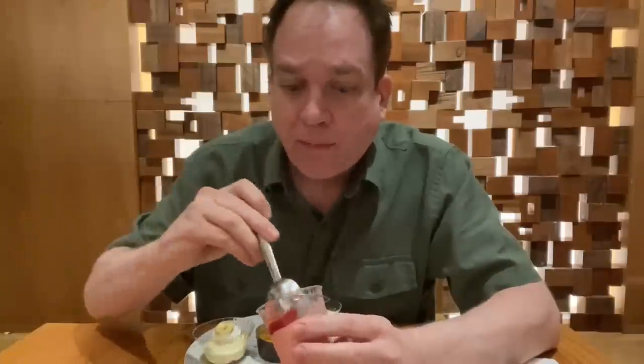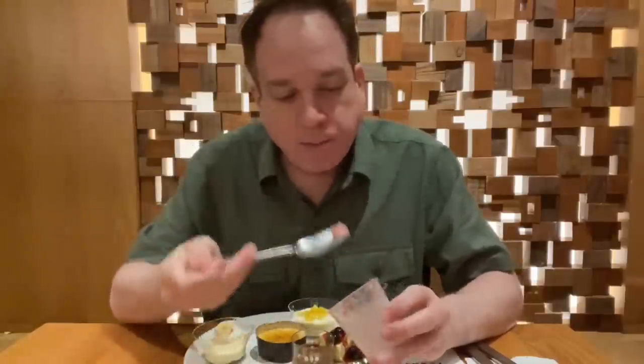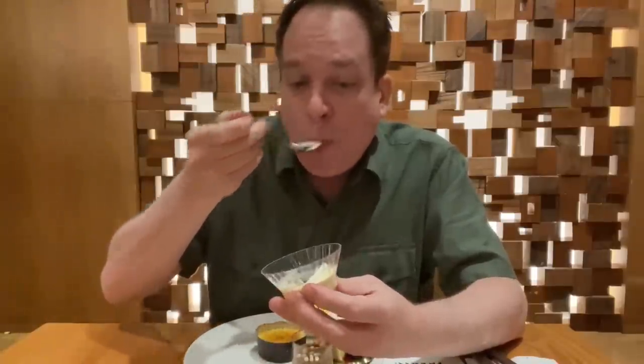Oh, this is very good too. I don't know if there's bacon at the bottom, but whatever this is, it's delicious. It's super strawberry. That is just the mousse. How about the banana cream pie? A little slice of banana on there on the whipped cream. Like a dried banana. That's good.